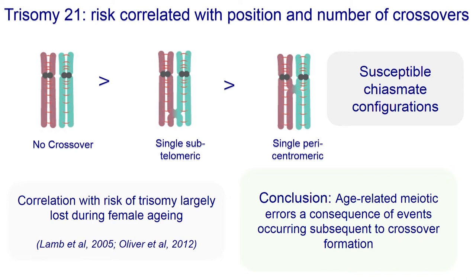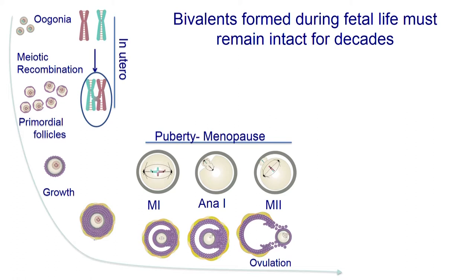And if we think about it, the biggest difference between an oocyte from a younger woman and an oocyte from an older woman is that it's been arrested here in prophase for a much longer time. A 20-year-old versus a 40-year-old would be 20 years longer, trying to hold its genome in this really precarious configuration. So how is that maintained?